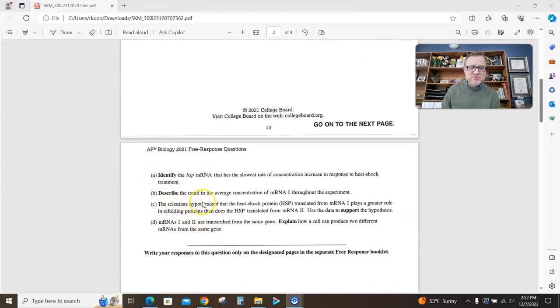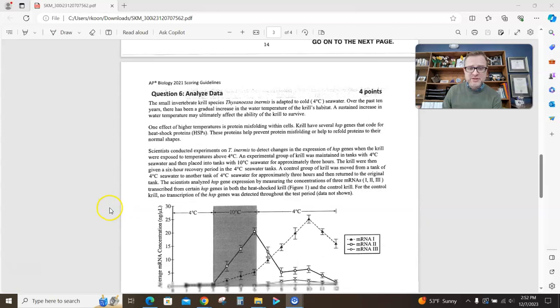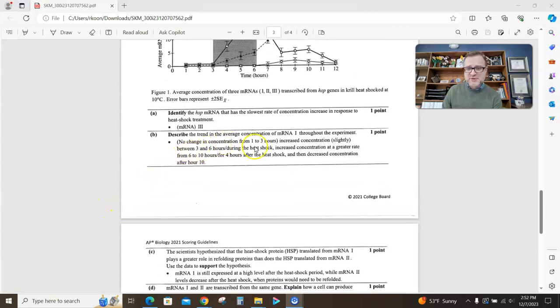Part B, describe the trend in the average concentration of RNA1. So RNA1 is the triangle. So hours 0 to 3, no change. From 3 to 6, it goes up slowly. From 6 to 10, it goes up rapidly. Then after 10, it goes down. And if you look at the rubric, it's what I just said. You can read this yourself, but it's what I just said.